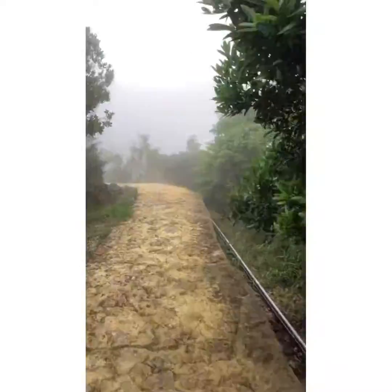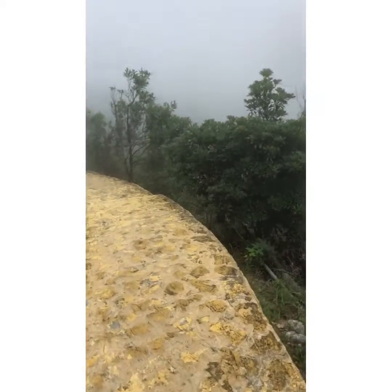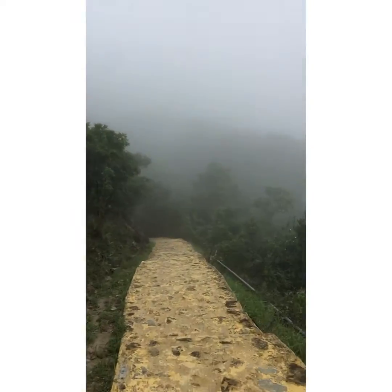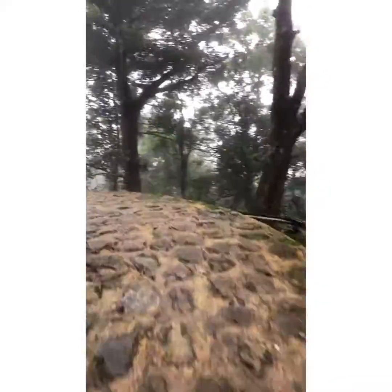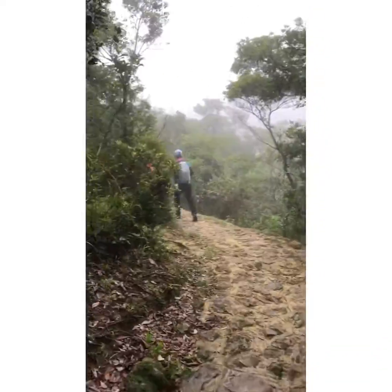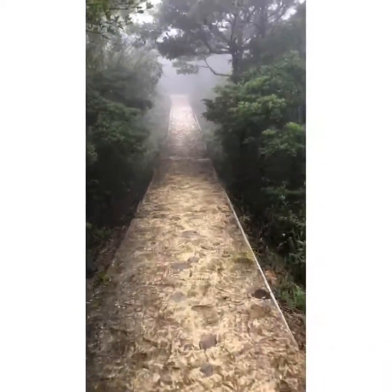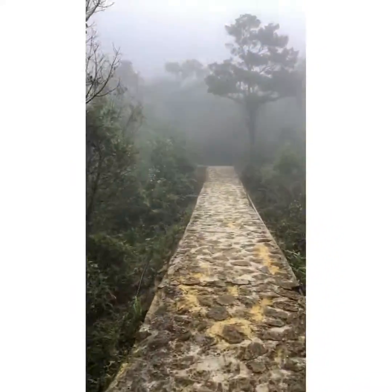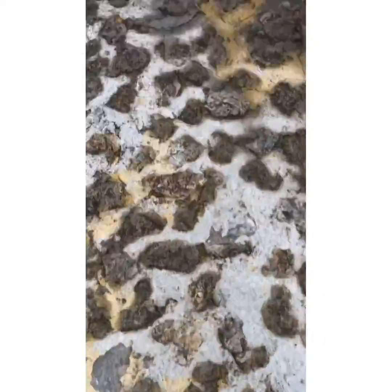So here we go. The fog is still thick, but luckily when we were starting, our starting point was not foggy, so we saw all the beautiful scenic attractions. So as you can see guys, the fog is still very thick.